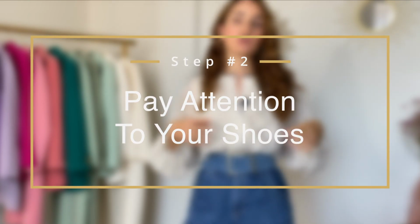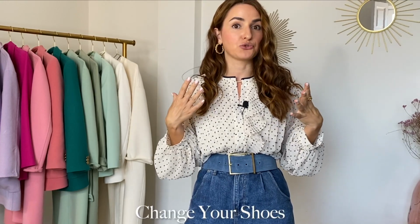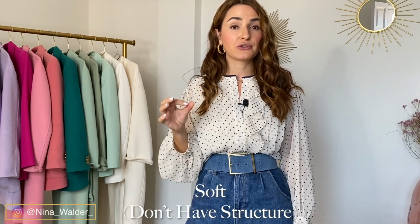So if you're feeling your jeans outfit feels a little bit sloppy, one thing that you can do as well is to change your shoes for something that has a bit more structure. So if you're used to wearing sneakers, for example, or shoes that are very soft and don't have structure, just changing the shoe pair would make a big difference. So loafers, for example, is a great way to wear with denim because they have structure. They usually have this kind of polished, professional look, elegant.